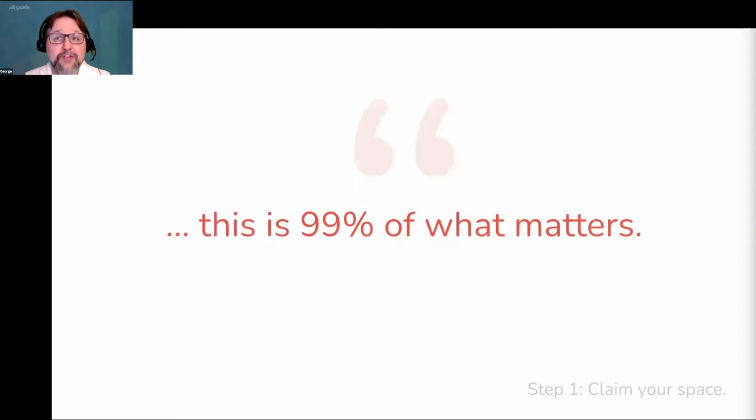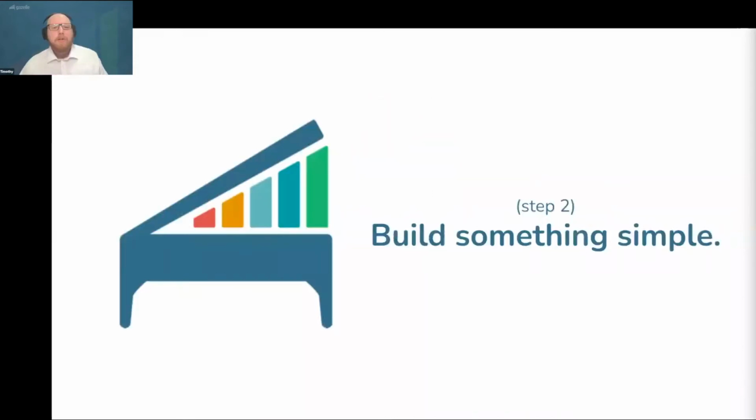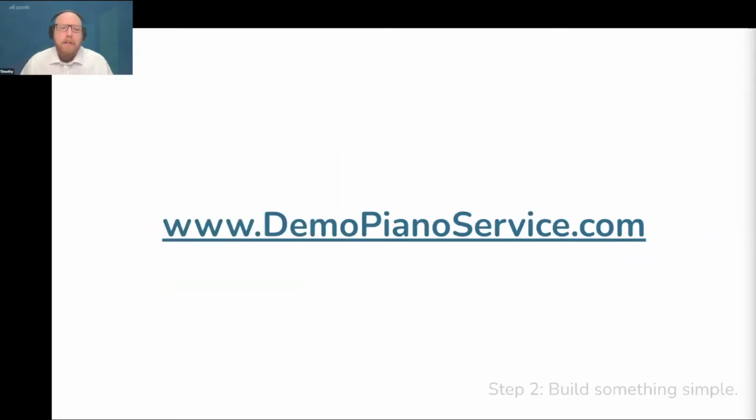All right, you have a domain and you gave it some thought and you have an email account. Now, this is only about 1 hour of actual work, excluding the trademarks. So if you've done this, then you've done 99% of what matters for the foundation you need to build your website, which brings us to step 2. Build something simple. Your website needs to be simple, not complex. To see an example of what we are talking about, bookmark demopianoservice.com and check out this website that took us less than a few hours to build using Squarespace.